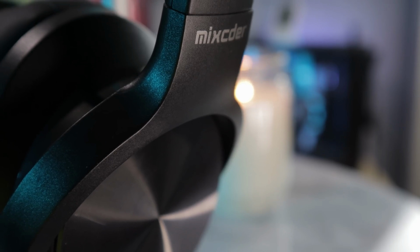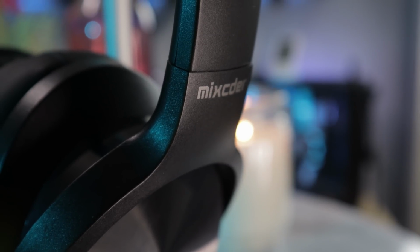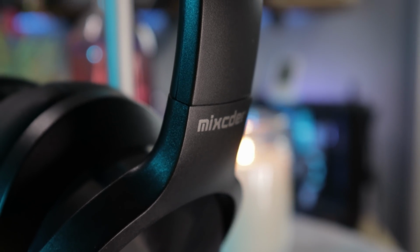So that's really all there is to say about the physical aspects of the headset. I mean, there's not much to it. There's no RGB, there's no fancy branding. It's just a good headset for a good price. So let's talk about what it is like to use.